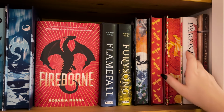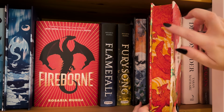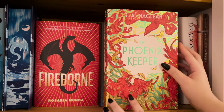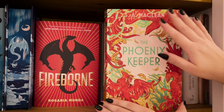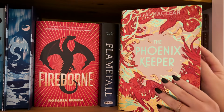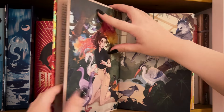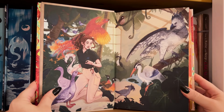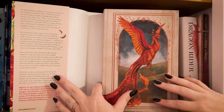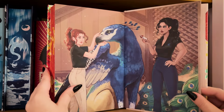And then the next book technically isn't dragons, they are phoenixes, but they kind of still fit the vibe, and I really love these sprayed edges. This is The Phoenix Keeper, which is a recent Illumicrate book, and this has a recolor on the dust jacket, and the art is so beautiful. And then it has character art and creature art on the end pages that looks so good, I think. And then the naked hardback also has creature art, and I think the naked hardback is my favorite part of the whole edition. And the end papers are different front and back.